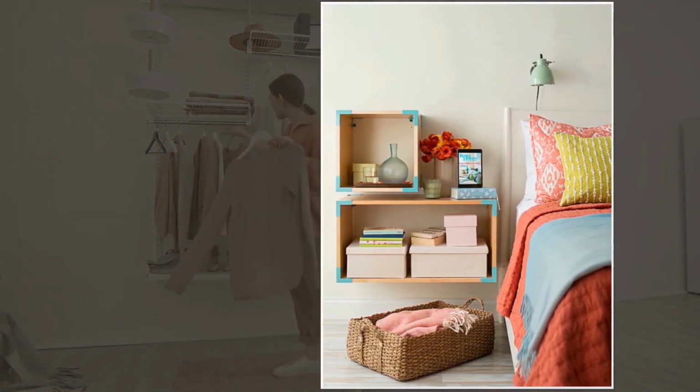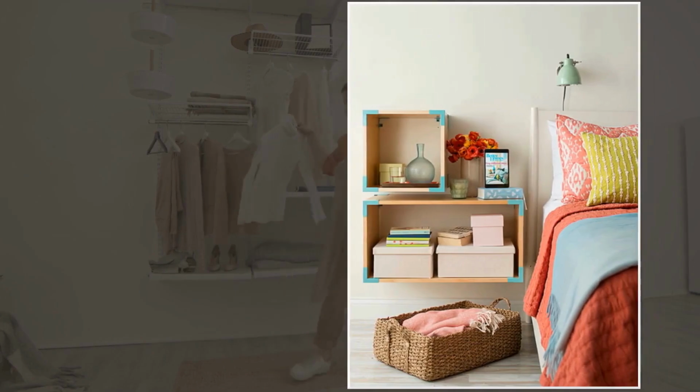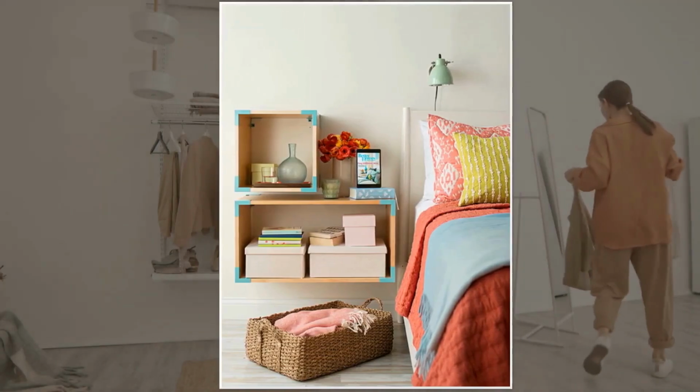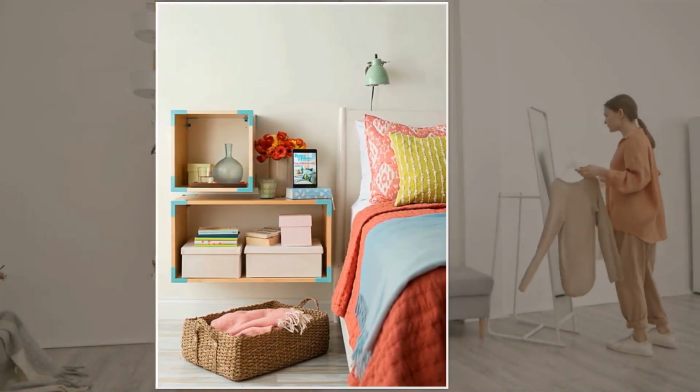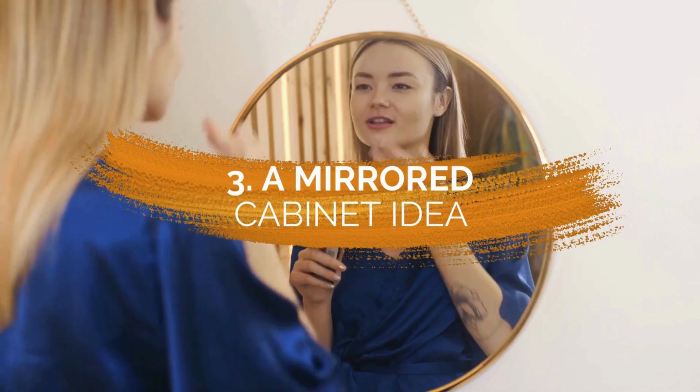If you're a DIY addict, you'll love the idea because it's so simple. You just need to build a 3-dimensional frame and then nail it to the wall or stick it using super quality double-sided tape. 3. A mirrored cabinet idea.